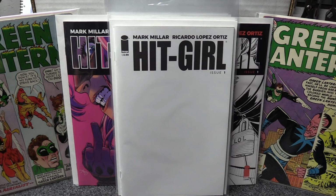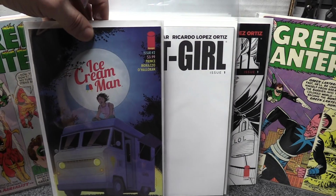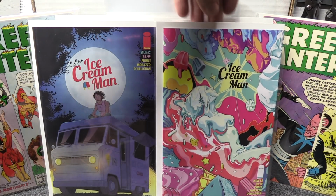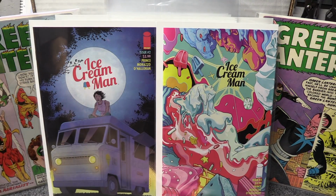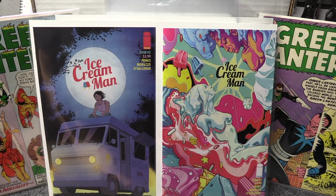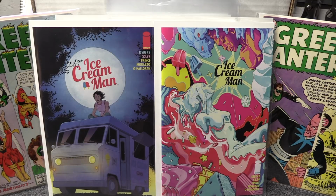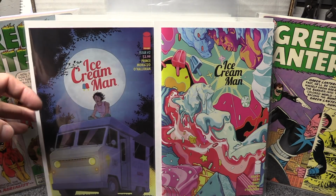So this next one is an honorable mention. It is Ice Cream Man #2. #1 did really well. I don't know if this is going to do as well as #1, but that cover is awesome. The covers on these are so cool. So try to pick up both if you can. The neat thing about this series is each issue is a standalone horror story. So some may be better than others, but overall I think it's going to do really well, and I like that one. So that's an honorable mention this week for me.